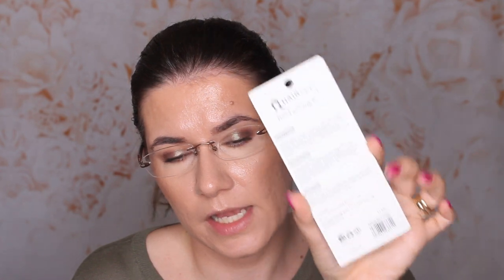It's good that it has instructions and that it has the ingredients list. Let me know down below if you try this product or if you're interested to try this product, and what do you think about it. I mean, I don't hate it, but I don't love it either.